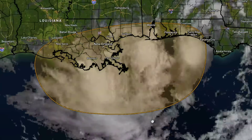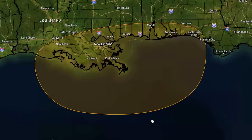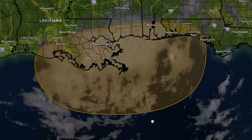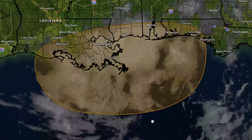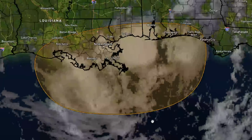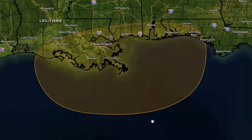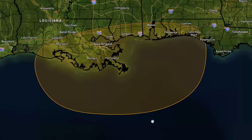At this point, it is not impossible for this thing to develop, but the odds are about as low as they could be at this stage. It is very close to just being over southern Louisiana. There's a lot of land interaction going on right now, and I think we dodged a pretty big bullet with this one. It's tough to say for sure, but this is incredibly good news.